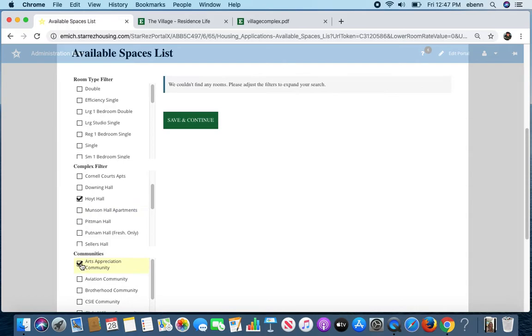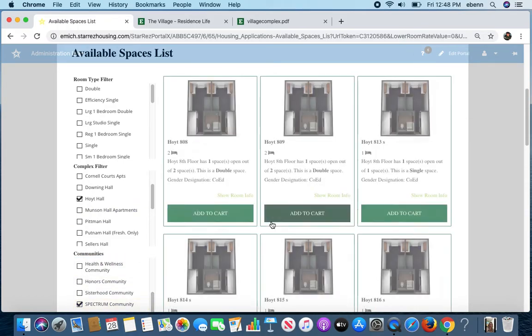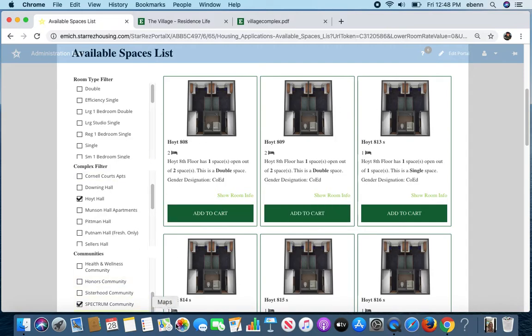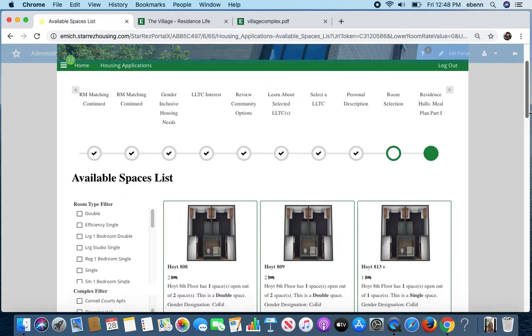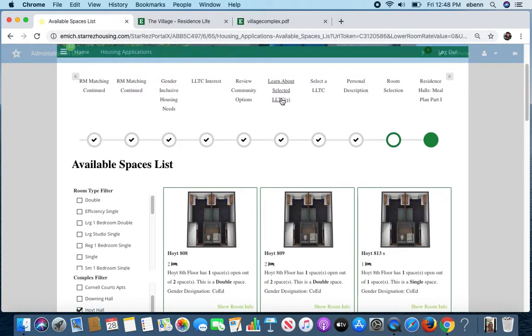So if I add myself back here, because I am in the spectrum community, I can see the spectrum community. So just a little thing to remember, if you're looking for a specific living, learning, or theme community, you must have selected that back here. And you can always go back and double check that by clicking on those links in the navigation part.